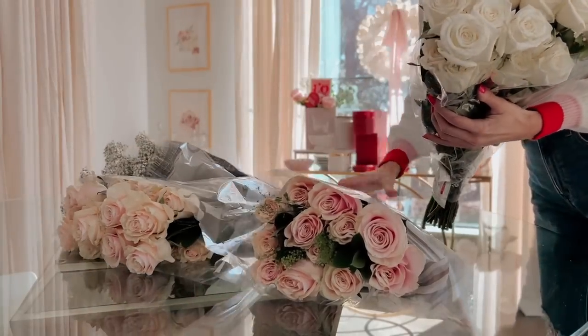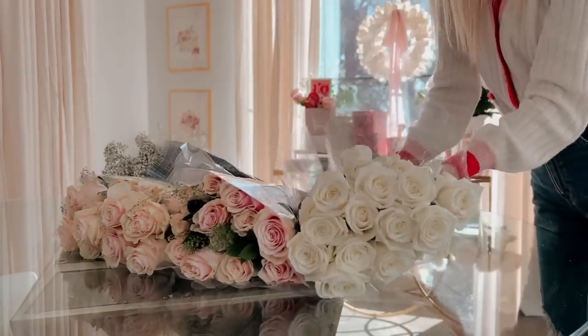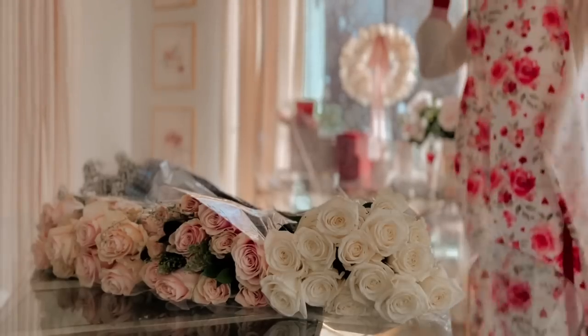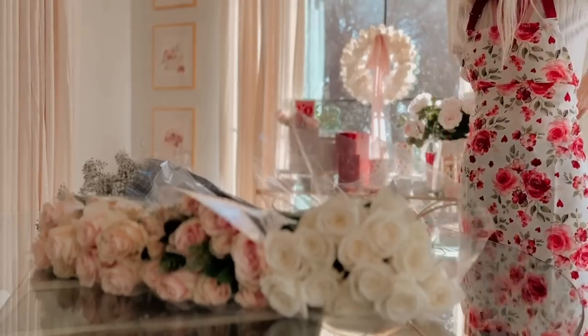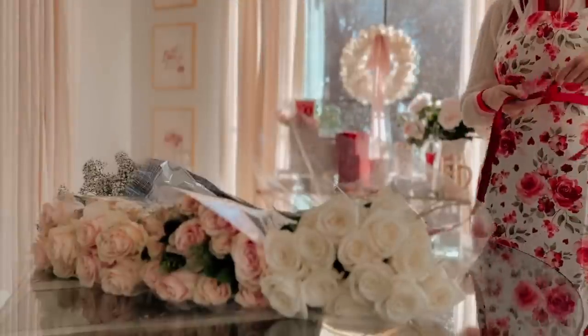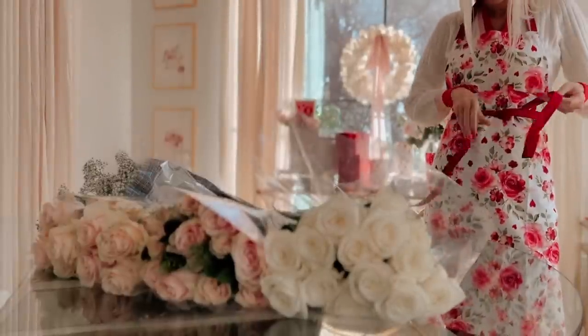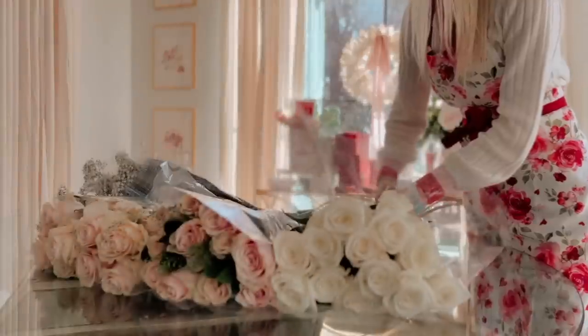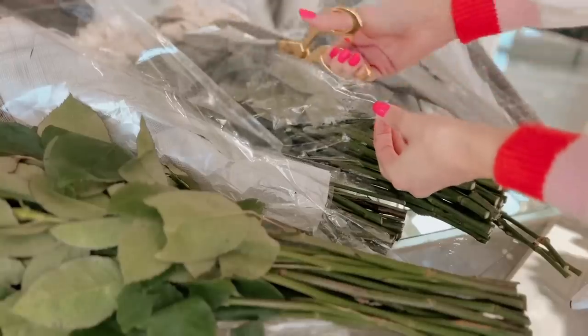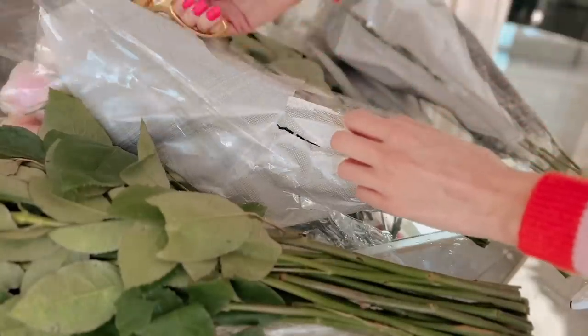Adding fresh florals to my home is something that I really try to do at least once a month to bring a little more life into my space. And of course, for February, I decided to choose some roses. They had some really beautiful ones at my local florist. I am not a professional at floral arranging by any means whatsoever, but I do enjoy putting arrangements together. There's just something so relaxing about it to me.